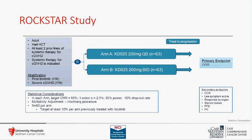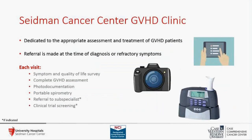So I'd now like to transition the focus of the talk to our GVHD team here at UH. I'm currently staffing a dedicated GVHD clinic, which is designed to provide comprehensive and quality care to patients affected by GVHD. Patients are referred to the clinic upon their initial diagnosis, or if their primary oncologist is seeking additional insights on treatment.